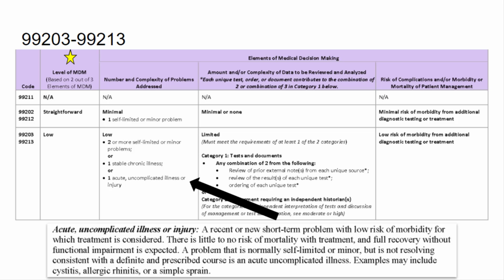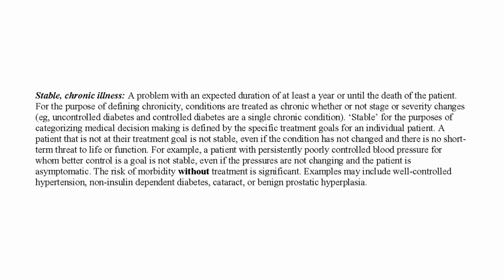Okay. Now, the other thing I want to add also, Jen kind of slipped over this, but the idea of stable chronic illness, we're not going to use that as a problem, because a stable chronic illness is really meant for a physician to manage a patient's condition that is stable. So the physician is going to look at the patient and say, okay, you have diabetes, your condition is stable, you still have diabetes, you're taking your medication. Managing that patient with a stable chronic illness doesn't apply to us, because if the patient is stable, then there's no improvement to be had.